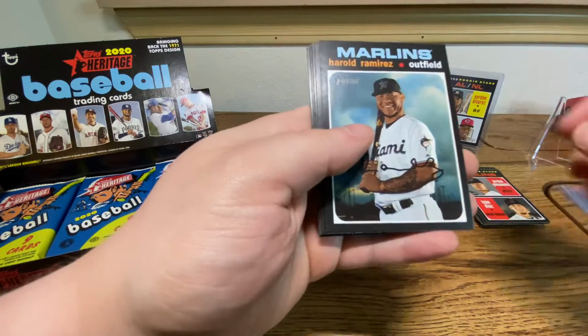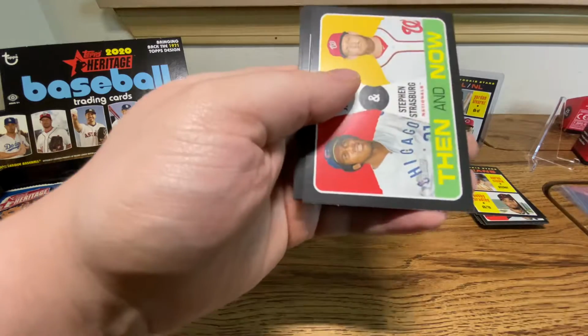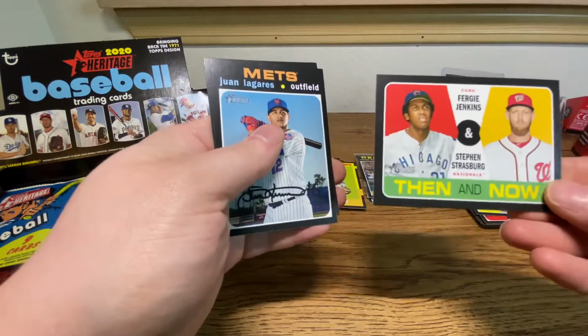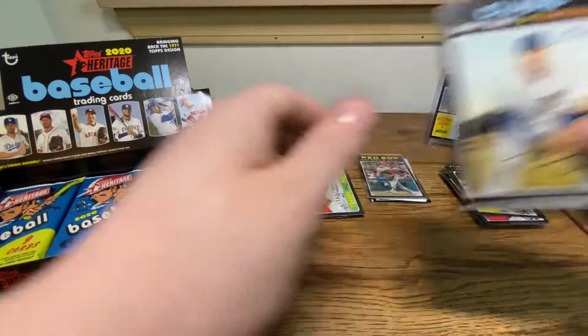Yamato in slot number 1, also Ishan Diaz there. Cervelli, Verhagen, Fergie Jenkins, Steven Strasburg, and Javi Baez.